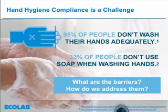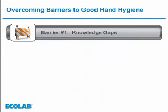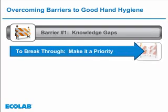So given that we've seen the procedures, we know what we're supposed to do, what are the barriers? Why is this so difficult to people, and how do we address them? We want to get into what are some of the big things out there that are keeping people from compliance, and what you can do to really help encourage compliance in your establishment. So the first barrier is really around knowledge gaps and just true understanding of how does what I touch impact the spread of pathogens and possibly impact the bottom line of the establishment that I'm working in.